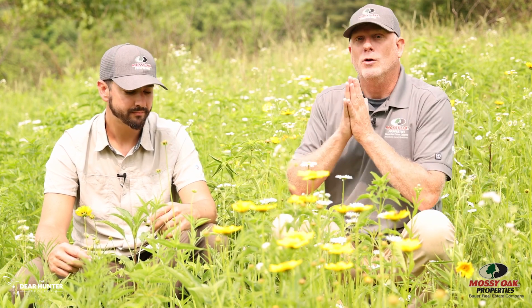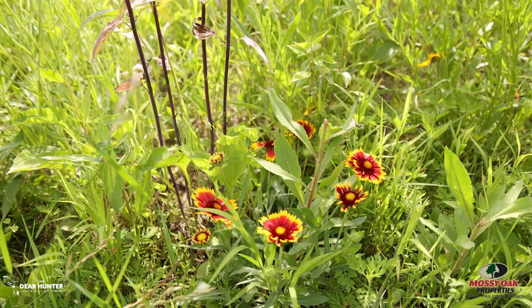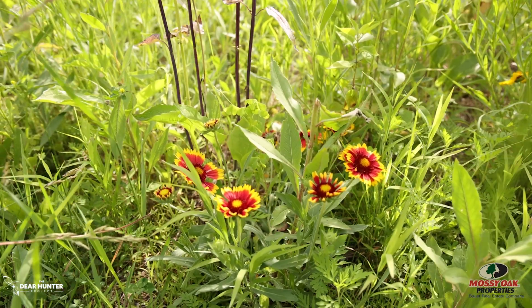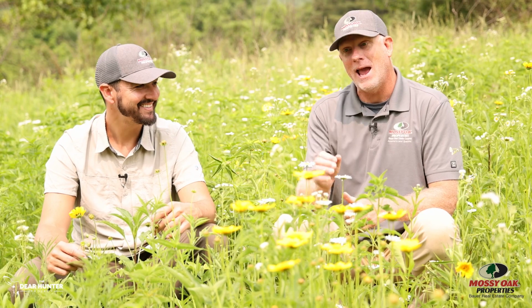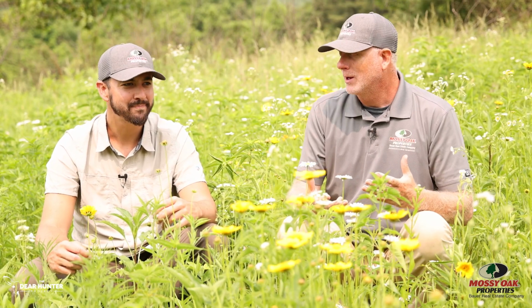But we talked about diversity. This is definitely a diverse ecosystem that you should incorporate in your management plan. I know in the consulting world, I sneak it in all over to every plan. There's like, hey, how about a pollinator spot? So definitely worth looking into.